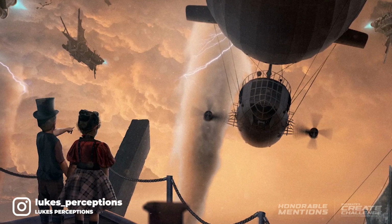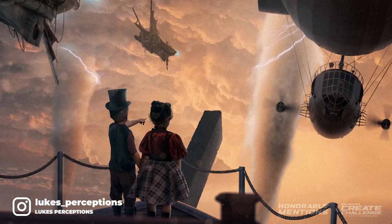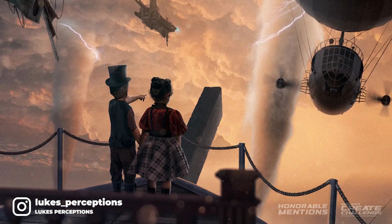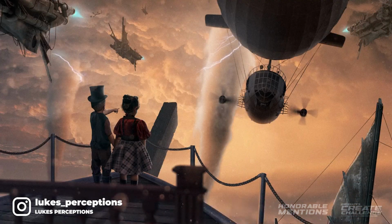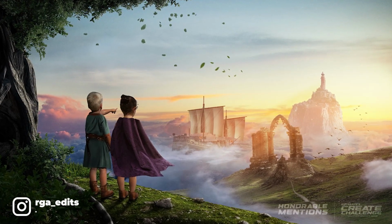Next we have an interesting piece by Luke. Amazing steampunk vibes. A great sense of dynamics in the scene. Somehow it looks like the perspective of the foreground shape on which the kids stand is a bit off, but a very unique piece indeed. Absolutely stands out from the rest. Another fantastic piece by RGA Edits.